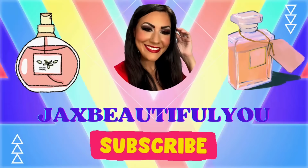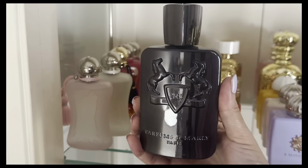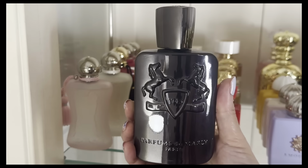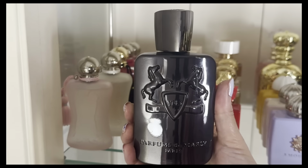Okay, starting off in this corner, we have my Parfums de Marly, and we're starting with Herod. Herod is absolutely stunning. This is one of my favorites. My husband loves this one too. It's perfectly unisex. It smells way different on me than it does on my husband. This is cinnamon, tobacco, and vanilla.